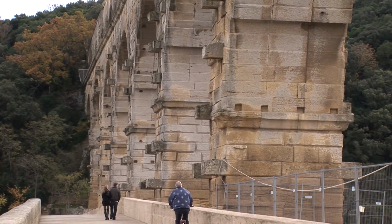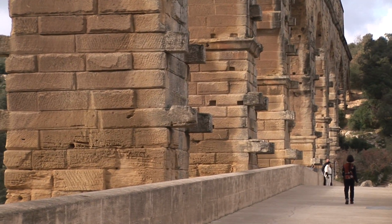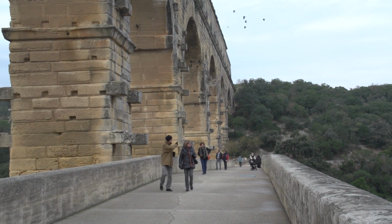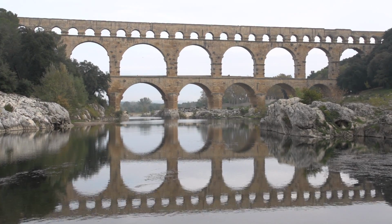Perhaps it was best described by the writer Henry James, who visited the Pont du Gard in 1884 and commented, "The hugeness, the solidity, the unexpectedness, the monumental rectitude of the whole thing leave you nothing to say."